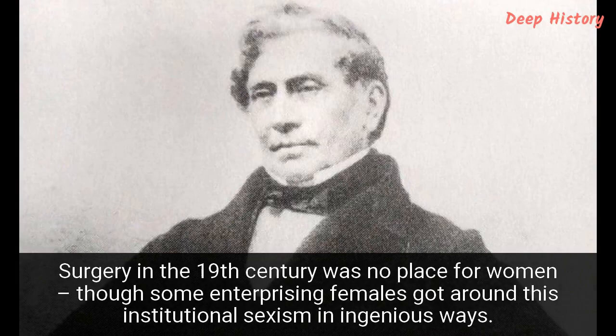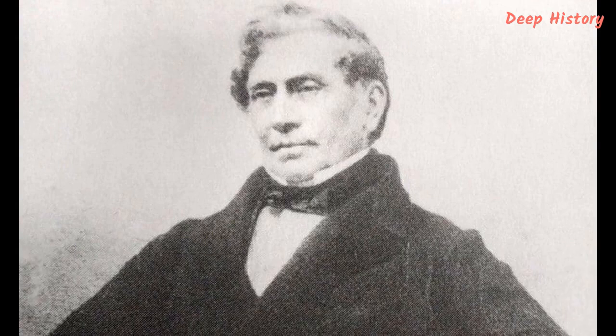Number 17. Surgery in the 19th century was no place for women, though some enterprising females got around this institutional sexism in ingenious ways. One reason why surgery was so risky was that the profession was made up of a small group of people, wealthy men. Women were all but excluded from almost all areas of medicine, but above all from surgery. Indeed, in England, the first female surgeon, a pioneer by the name of Louisa Aldrich Blake, only graduated from the London School of Medicine in 1877.